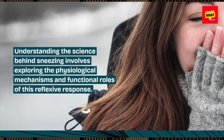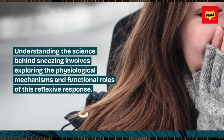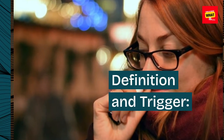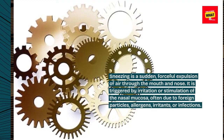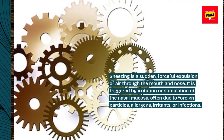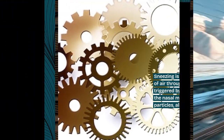Understanding the science behind sneezing involves exploring the physiological mechanisms and functional roles of this reflexive response. Definition and trigger. Sneezing is a sudden, forceful expulsion of air through the mouth and nose. It is triggered by irritation or stimulation of the nasal mucosa, often due to foreign particles, allergens, irritants, or infections.